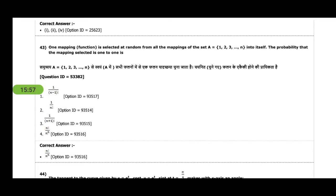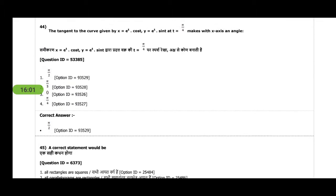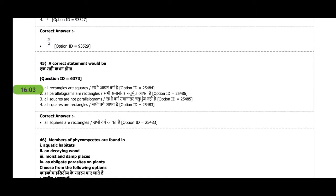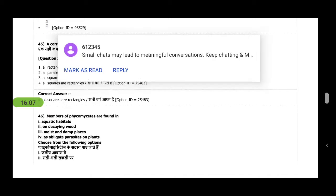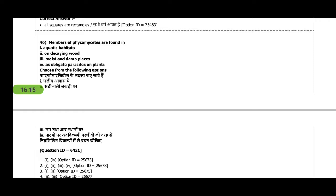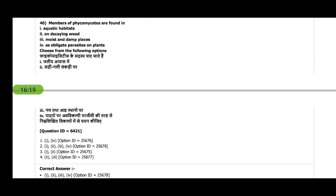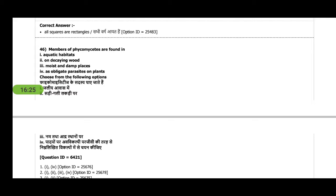Next is a maths question. Again from maths, a correct statement would be all squares are rectangles. So leaving that, all the above three options are wrong. Members of Phycomycetes are found in, Phycomycetes are blue green fungi, I guess. So they are found in all these situations.